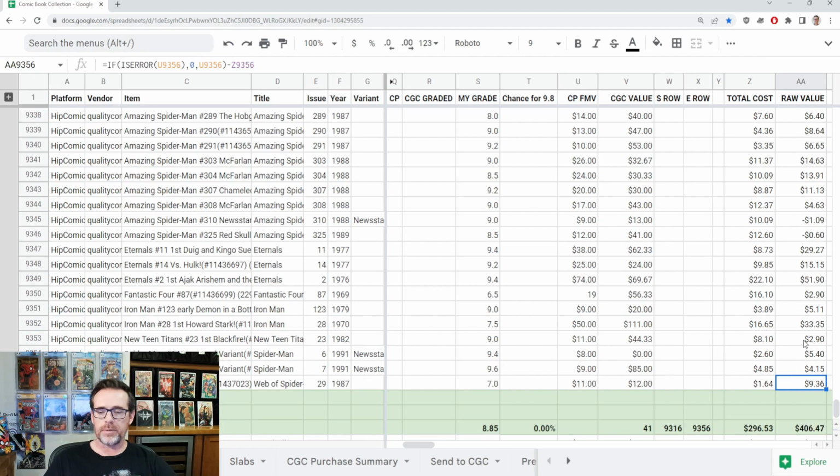So looking at some of the bigger winners, I talked about this in one of the unboxings, Returnal number 2 in a 9.4. Even with a fair market value of $74, which I'm going to go ahead and allow in this case because I do believe I have a 9.4 copy, it only cost me $22 to acquire, so that was a $51.90 value add.